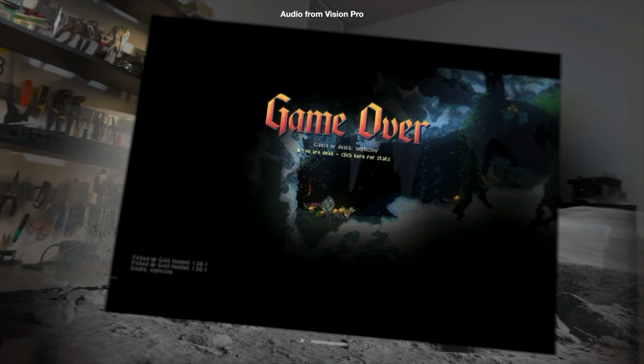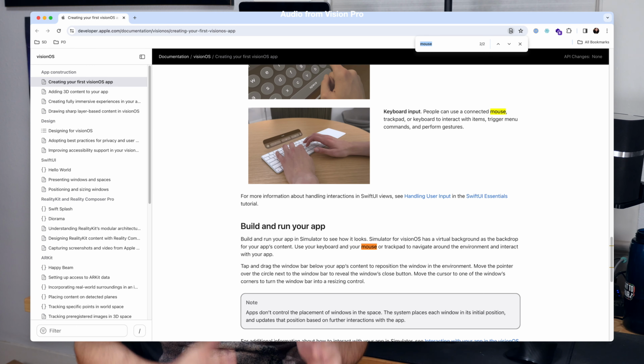The good news is, I was starting to look through the developer documentation yesterday and saw multiple mentions of using a mouse directly with visionOS. This makes me suspect mouse support just had too many quirks for the initial release and it'll be coming pretty soon. There's no denying that this is a version 1 product.